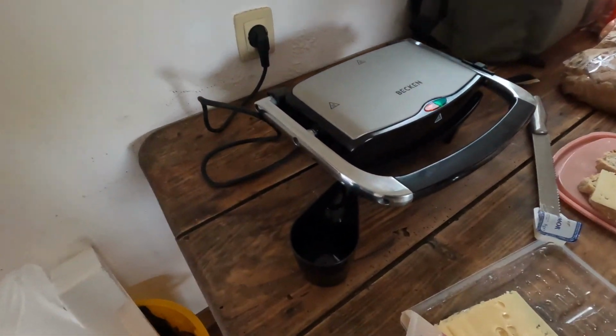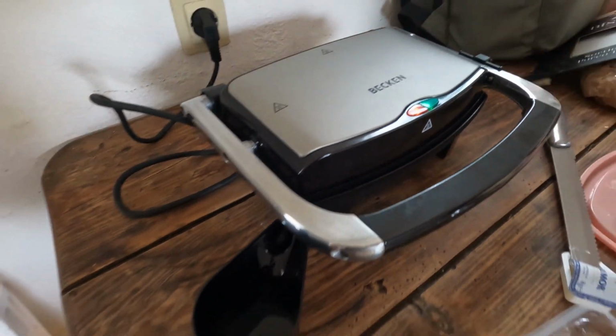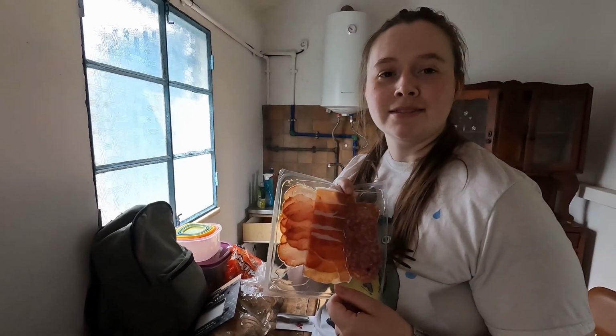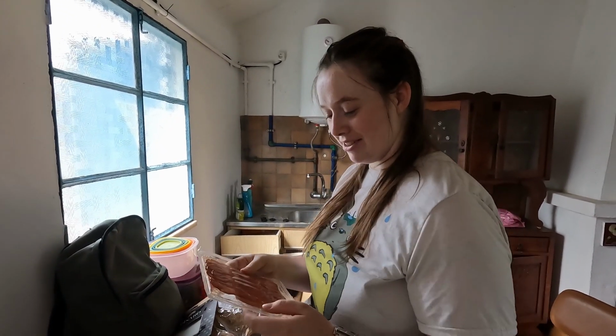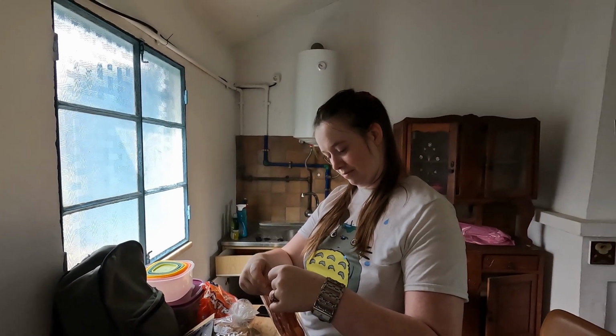Shotgun, please, Charlotte. Yeah, it comes with this little bit here because when you open it up, all the oils can go to there. And it's non-stick as well. So, which meat would you like? Yes. I'll have one of each, please. One of each? Are you serious? No, I'll have the presunto first, please.